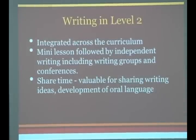Writing in level 2 is going to be integrated across the curriculum. There will be a mini lesson followed by independent writing, including writing groups and conferences. There's share time, where it's valuable for sharing writing ideas and development of oral language. So students will be getting mini lessons in a variety of subjects, and especially during IA and STEAM time. And then there are many different opportunities for us to see and meet and conference with them based on what we're seeing for needs for their writing.